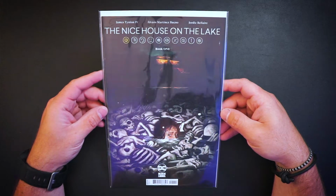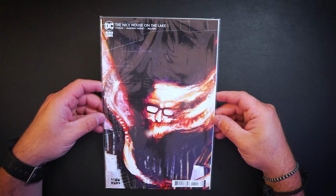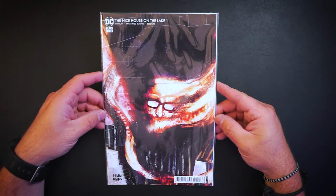All right, our next book up is, wow, dude, The Nice House on the Lake, book #1. Now, for all you spec people out there, I know a lot of people picking this book up. See, Chris is on it, spec book. All right, the next book up is, so we have The Nice House on the Lake variant edition. I don't know if this variant is selling for very much, but still a pretty sick book to have. So far coming in hot.